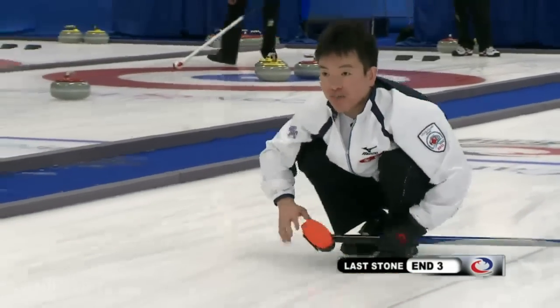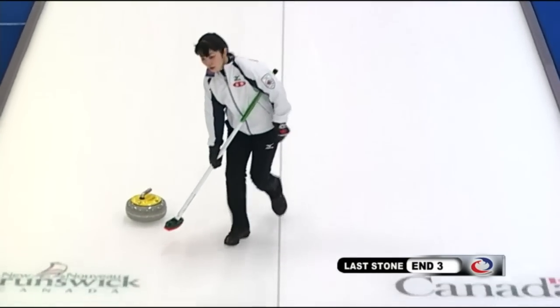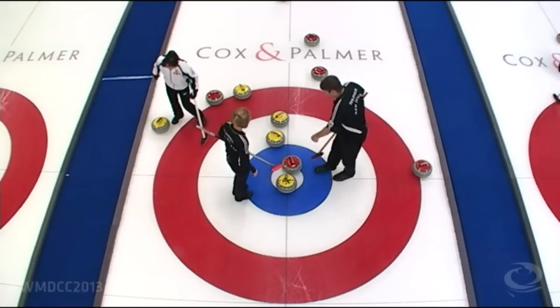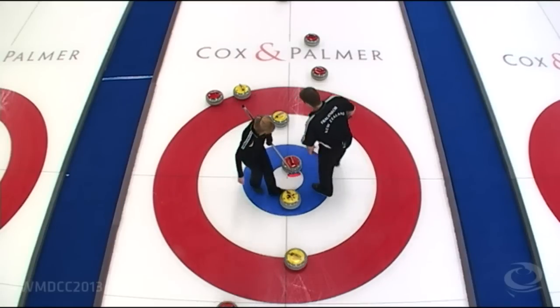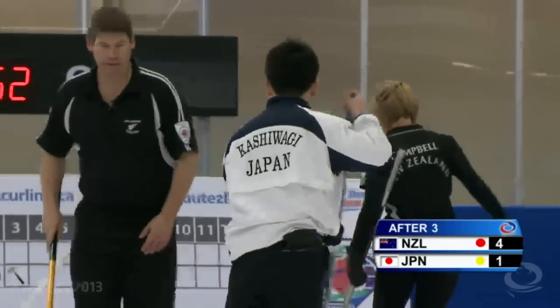Tricky one for Hiro-kun. Calling Sato off. And they're not really going to do anything. One yellow. Yep. And it was one yellow. So Japan scores one. Good try, Hiro.